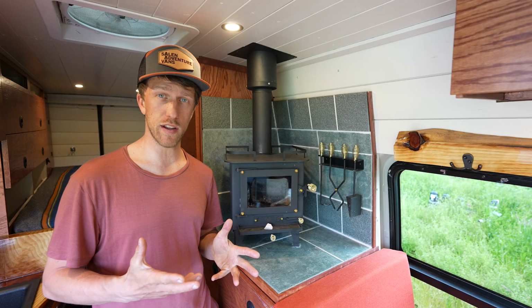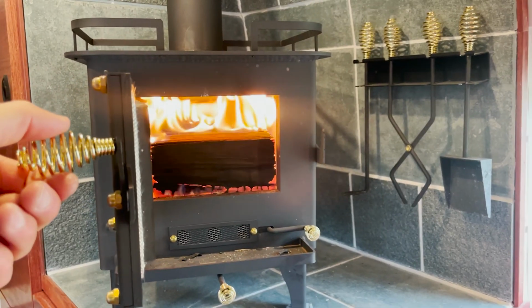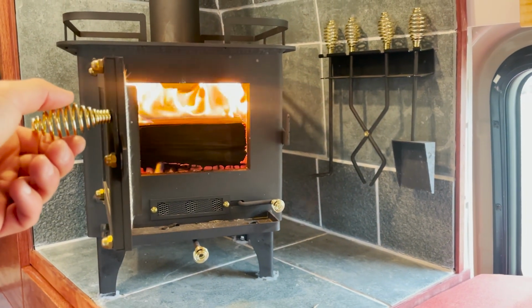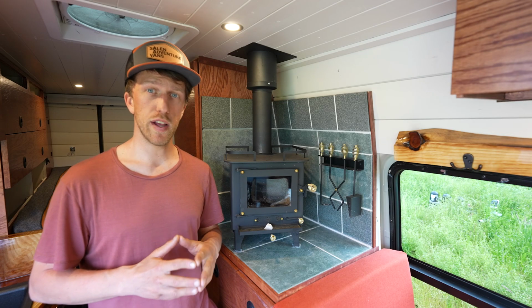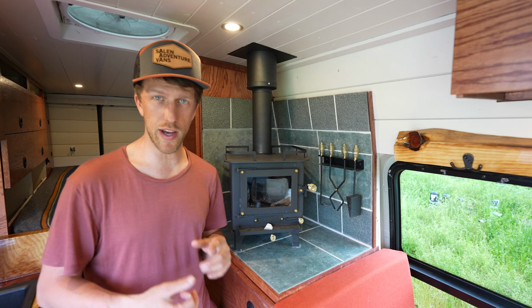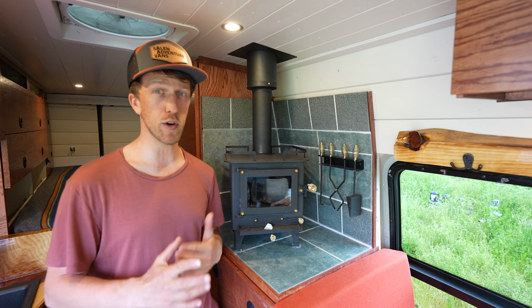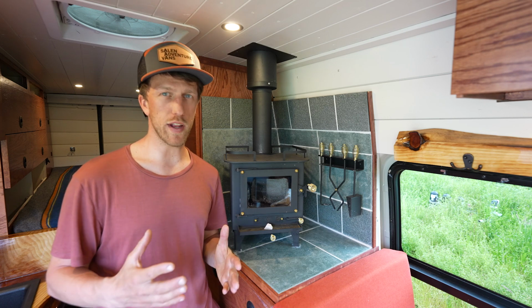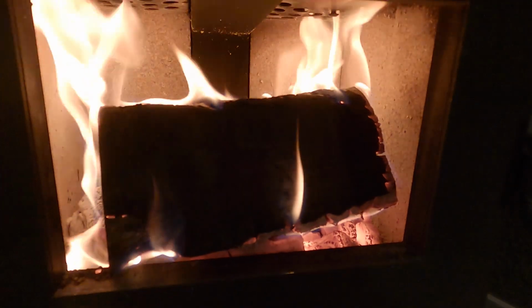Why I really like it is because obviously it's very, very cozy, and it makes it so nice and warm in here. The heat that comes from this is a very dry heat, which means if you come into the van and it's raining outside and you've been for a hike, or you've been skiing, or surfing or biking, and things are wet, turn this one on and those things are going to dry pretty quick in here.